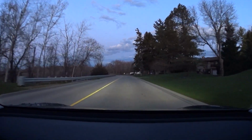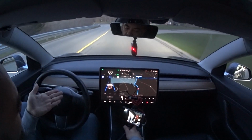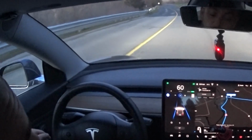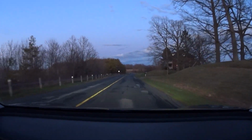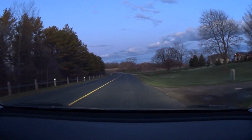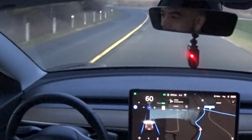So obviously it recommends that you touch the wheel at all times, but here we have another bend in the road. I don't have my hands on the wheel at all, and the car is taking the curve no problem whatsoever. So absolutely wonderful system that the Tesla engineers have come up with, their autopilot. It works flawlessly, and I highly recommend it for long drives especially.